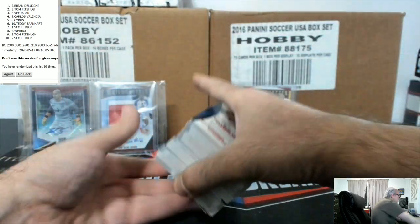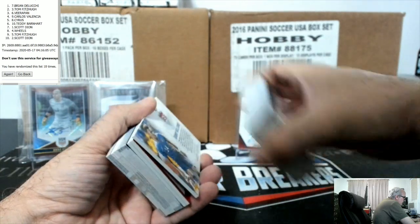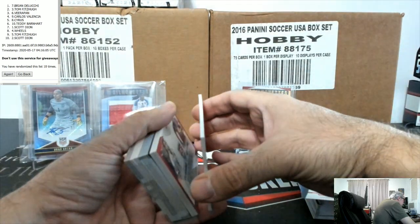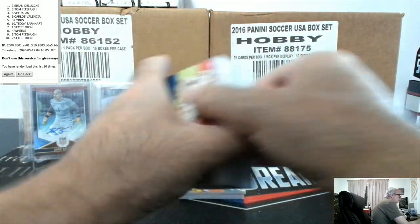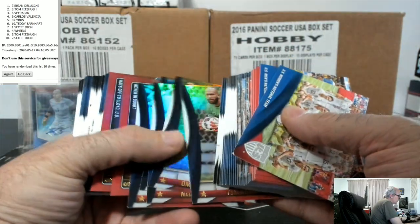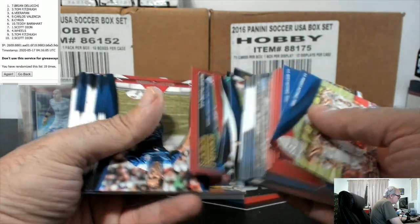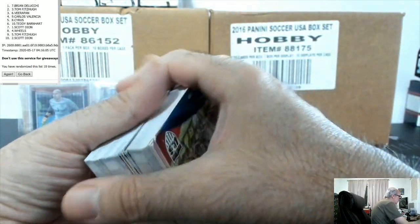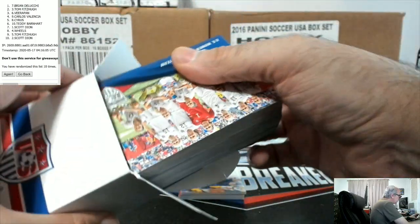Let's see how these work. Think it goes like that. Yeah, that's how they do it, I think. All right, so these are just part of the base set, I guess. I'll put this back in there.